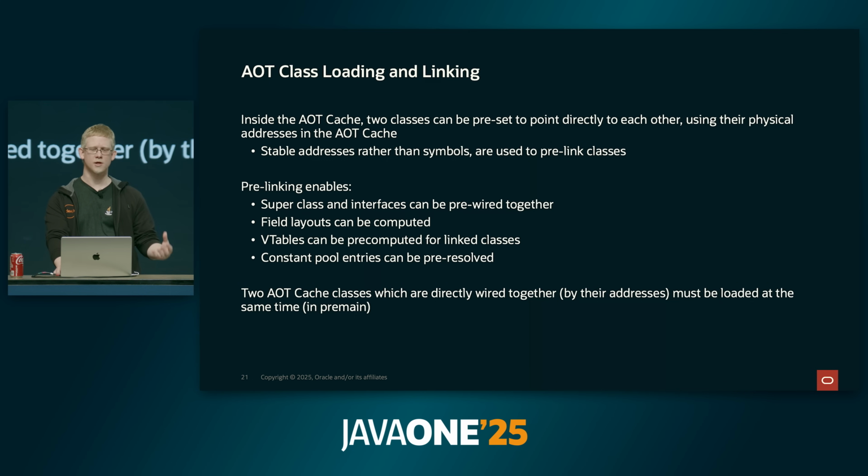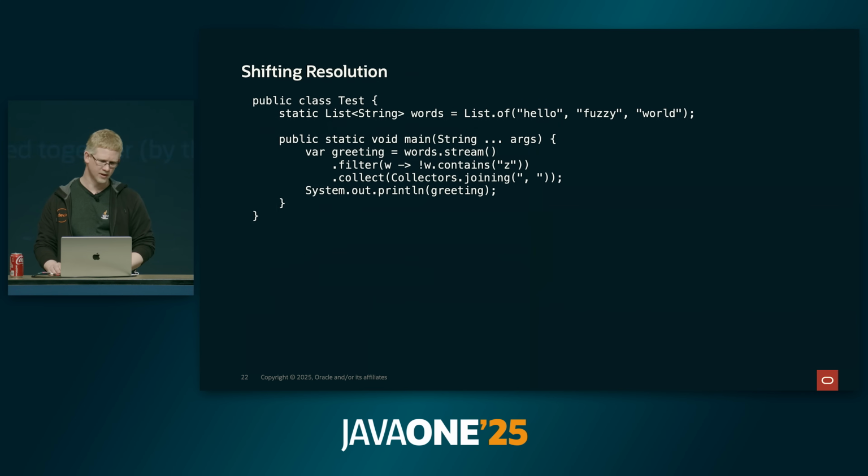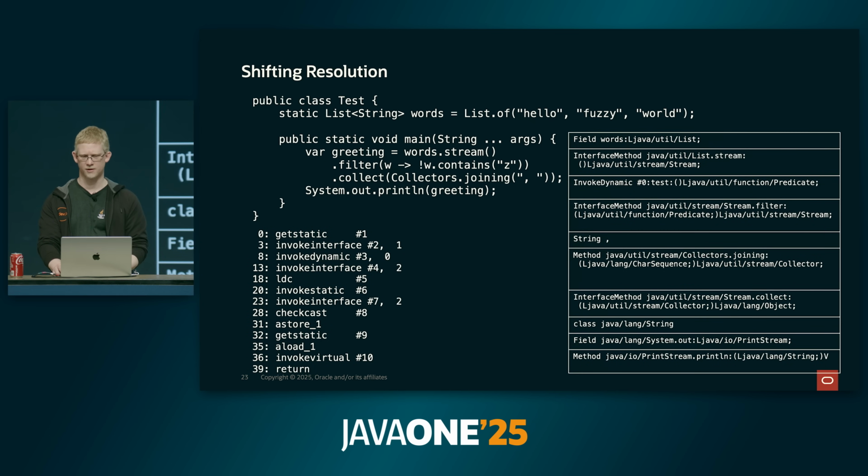So when I mentioned the constant pool entries being pre-resolved, let's take a deeper dive into what that means. I have a very small program here. It's got a list of words, and it creates a stream over that list of words. It uses a lambda to filter them, and then it joins them back together and says hello world. And if we look at the class file for this, what we see is we have really 39 bytecodes here and a bunch of symbolic references. So if I look just at that first line of code, and I don't expect you to read all that, it's a bit of an eye chart.